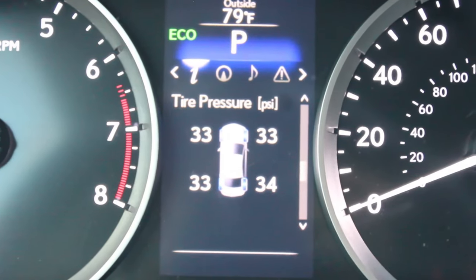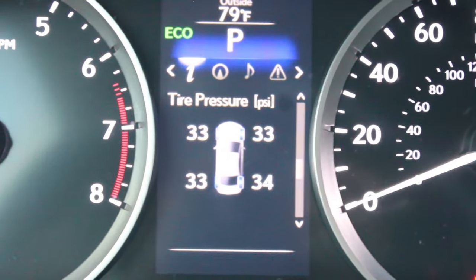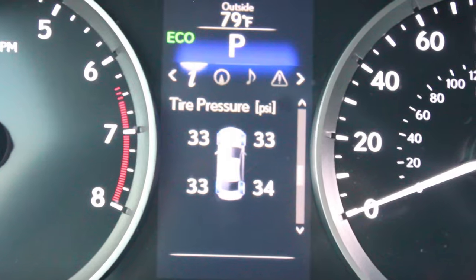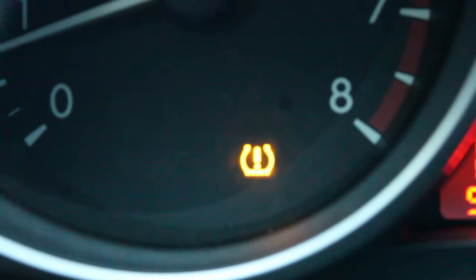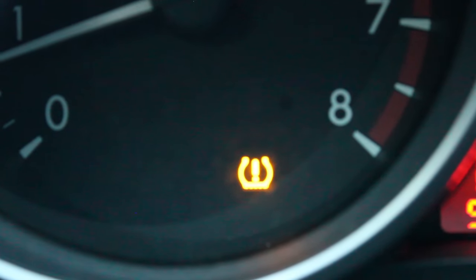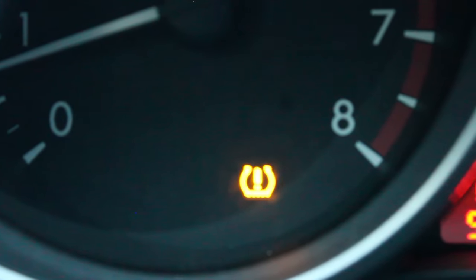So some cars do actually come with a built-in pressure reading system, so you won't actually have to check your pressure manually. It's a pretty cool feature, something you can find in your owner's manual to see if your car has that feature. If not, you have the manual way to check it, and there's actually another indication on your dash, which we'll show you here in a second. So if you don't have that built-in system that we just showed you, your car will have this symbol which will pop up. It'll illuminate. And that's basically your tire pressure monitoring system, or TPMS, and it's just basically letting you know that your tire pressure is low.